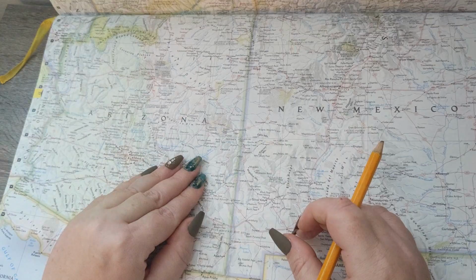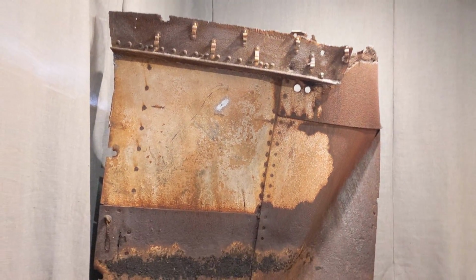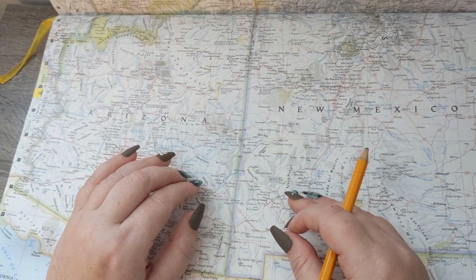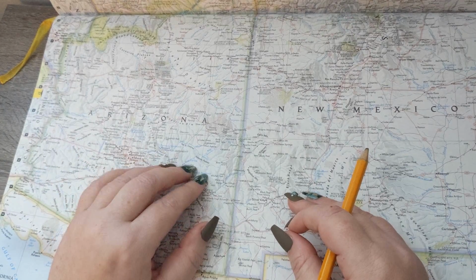I'll show you the clip here of a big piece of the hull that's in the museum. And outside the museum, there's a big memorial park. All kinds of memorials where I filmed the intro. And they have, I just forgot the word, the mast, I think, of the USS Arizona there.